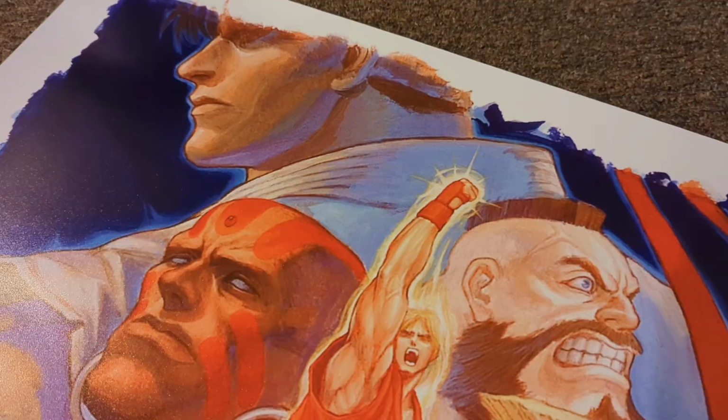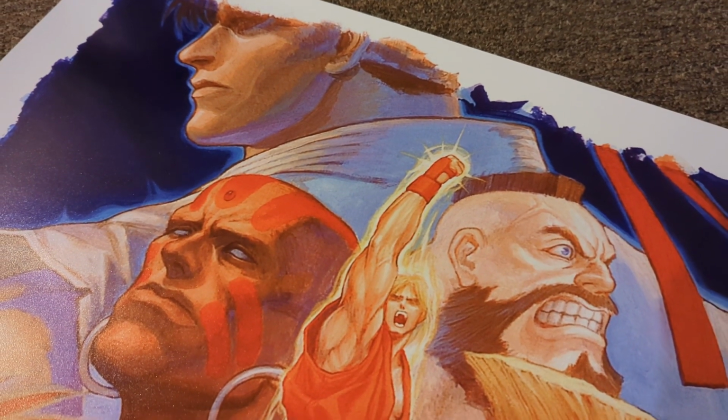Alright, before we get into that, let's get into some other pickups that I found this week, starting off with not a game, but a game-related piece that I've been looking for since I moved into this new game room and wanted to get some art on the walls. I finally discovered a piece that I wanted to have, and that is this poster of Street Fighter 2.